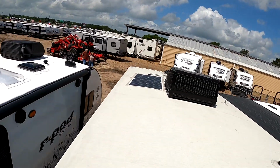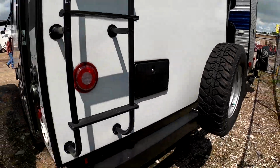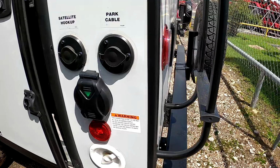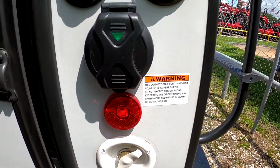There's the 100-watt solar panel up there. With the bumper, you can store the sewer hose in here if you'd like to keep it outside of your RV. This RV is ready for cable and satellite. 30 amp shore power connection here. City water connection here for pressurized water.